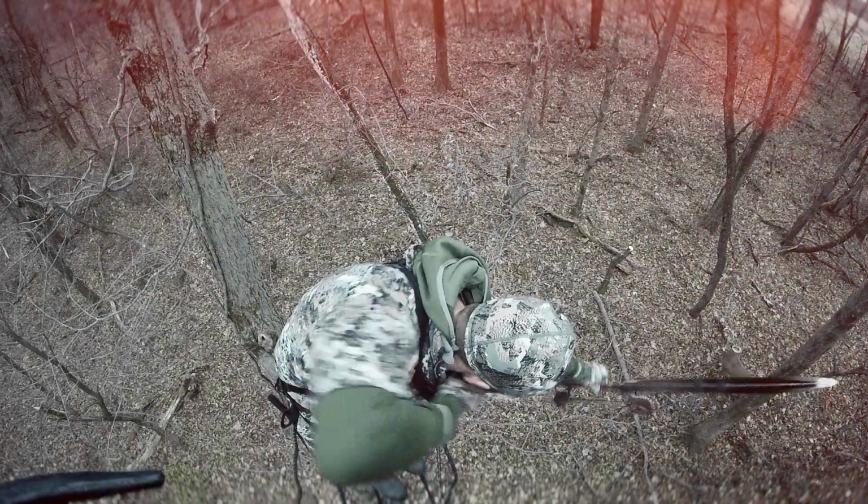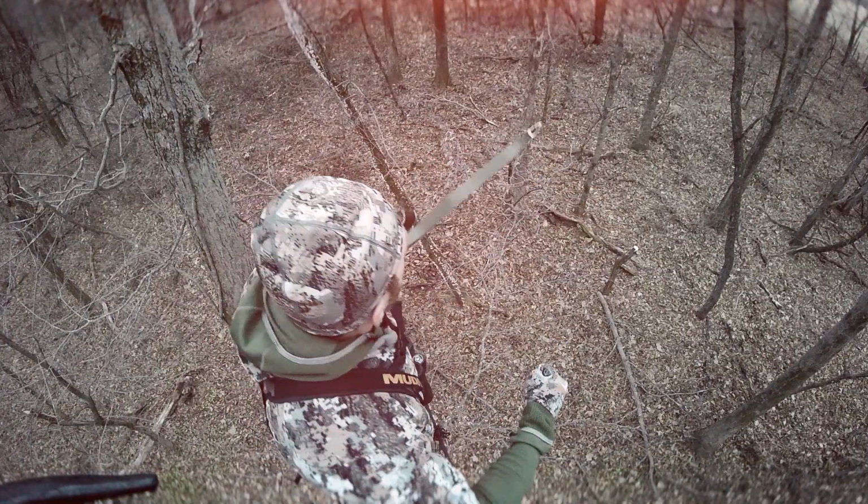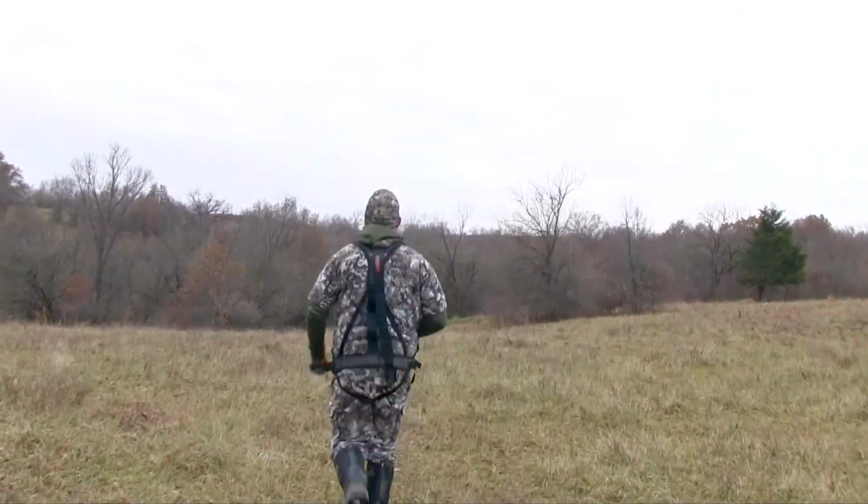The black racks, the extinguisher, I mean, I have no idea. The arrow's laying right there. I mean, blood instantly. I am speechless. I don't know what to say. It's an absolute monster deer.